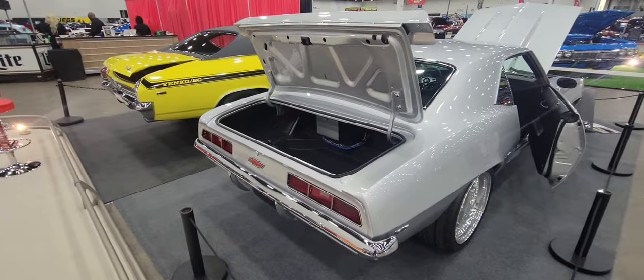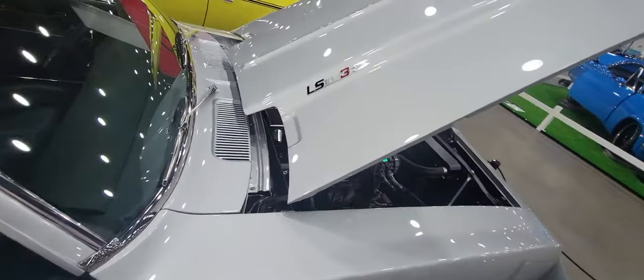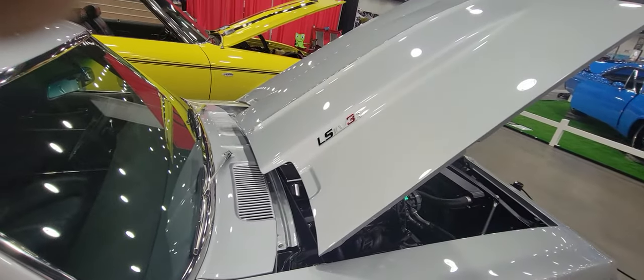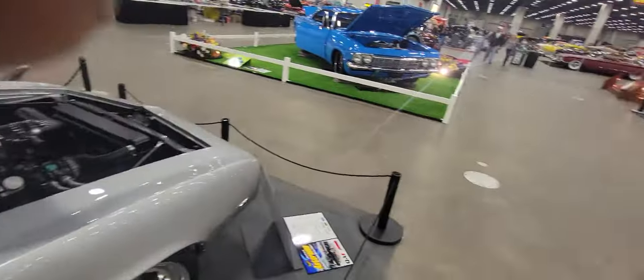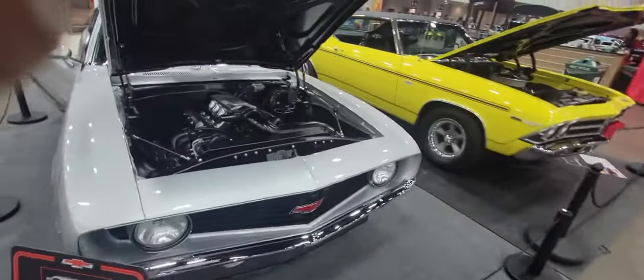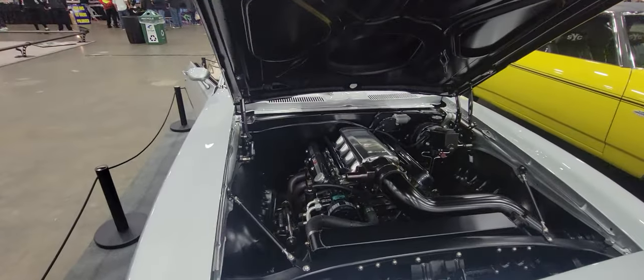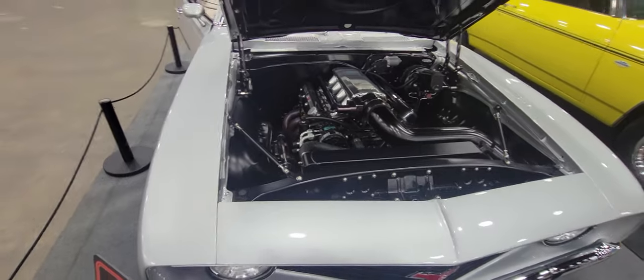It's got a little stereo system in the back, but this is very clean. Looking at the hood, it says LS3 IV3R. I don't know what that means. Maybe that's a crate number, but just look at that. Very clean, very straightforward. I would have a lot of fun driving this.